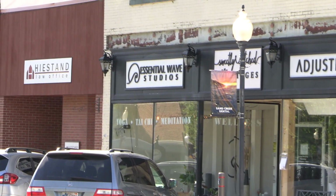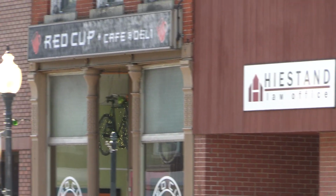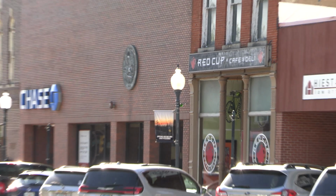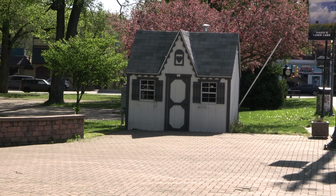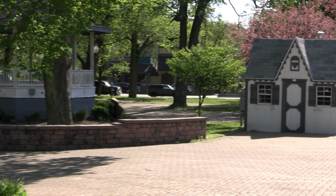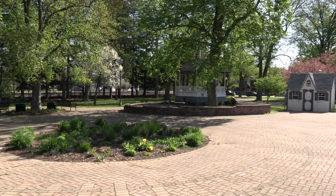Now, as you can see, there's a lot of shops down here of all kinds. There are eating establishments, there are drinking establishments, there are new buildings, old buildings. It's a combination, a little bit of everything. And this is a town right uptown, this park is a very, very nice park.